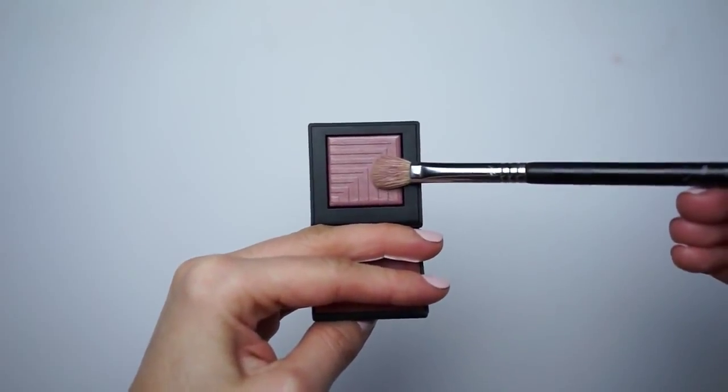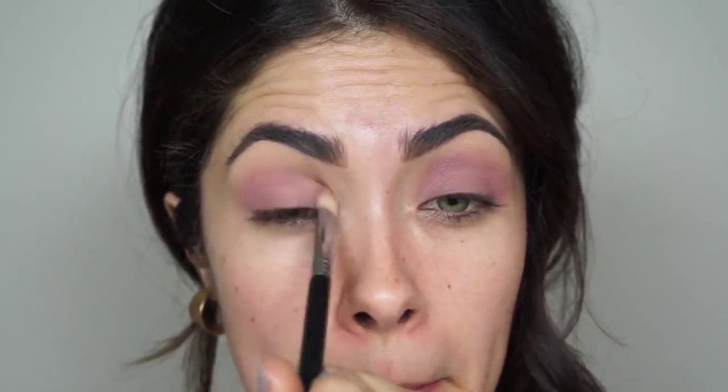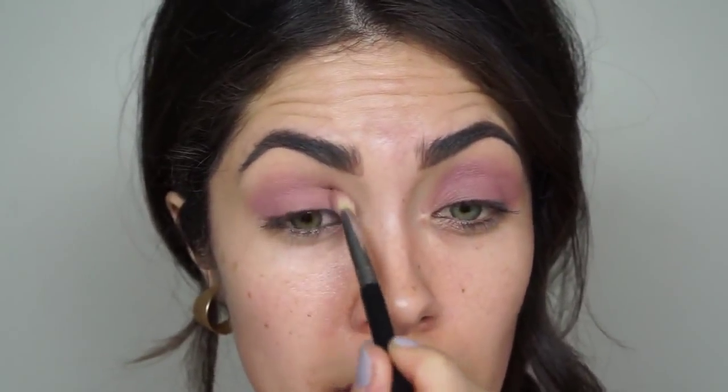So the first color I'm going to be using from the NARS Spring Collection is called Kari. It's spelled K-A-R-I. It's like a dusty rose color, and I'm going to pack that onto my lid and then blend it up towards the crease and really buff it out. I'm going to do that using a Sigma E25 brush. The reason I'm using the Sigma E25 brush is because it is synthetic, and I'm going to later wet this brush to intensify this color on the lid. If I were to use a natural hair brush, I would ruin the brush. So I might as well just stick with one that does it all.